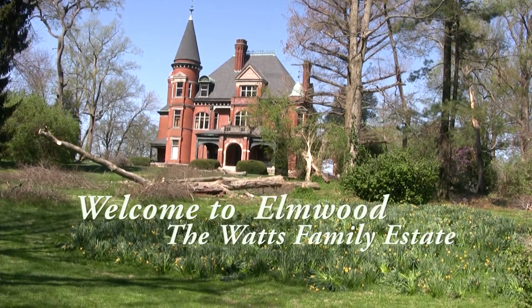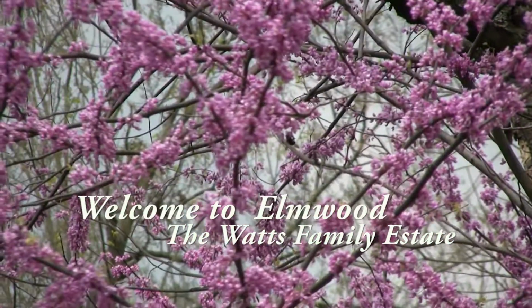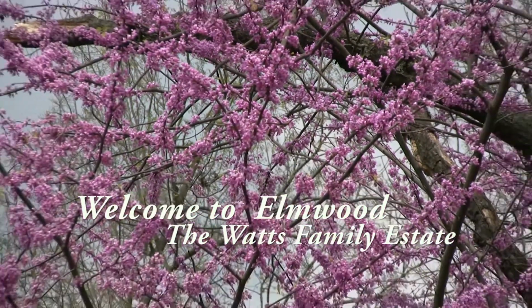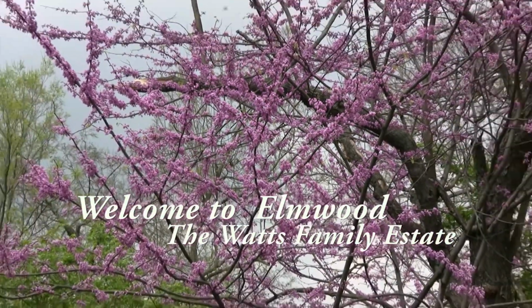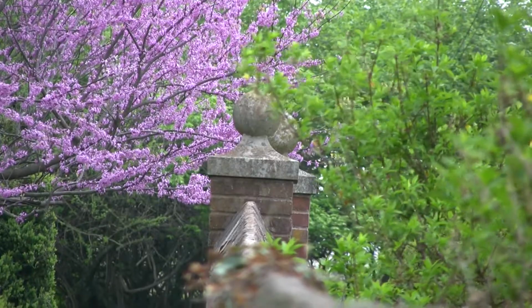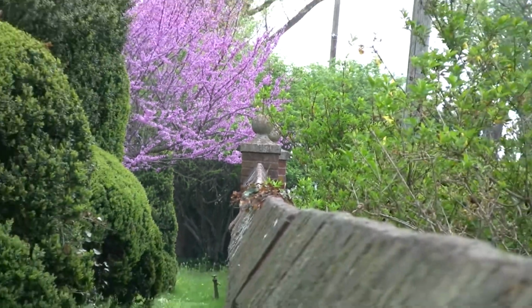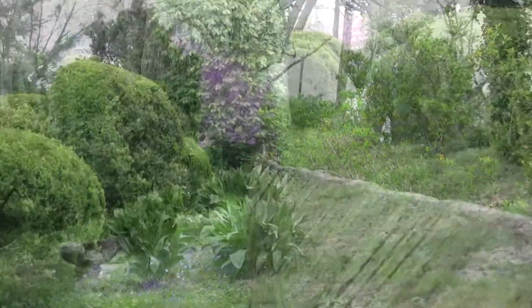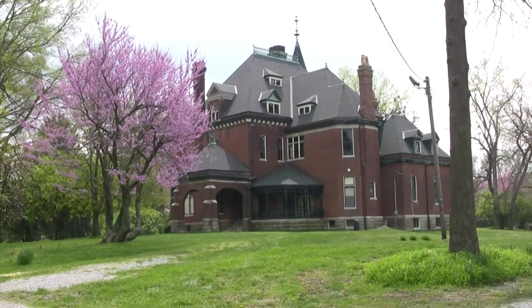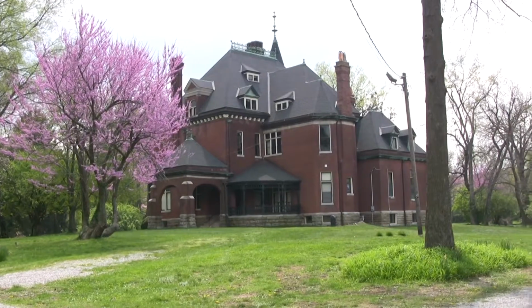The history of the estate and its residents have intrigued EKU students and the local community for generations. Welcome behind the doors of Elmwood, the Watts family estate. Elmwood was named for the stately elm trees which once stood over the home. The estate was designed in the Chateauesque style by French-Canadian architect Samuel de Jardinay. The bricks used to build the home were fired and created on site by a local bricklayer.